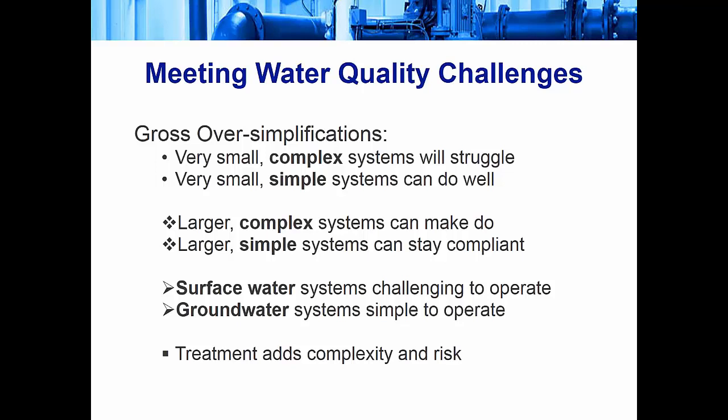When we look at meeting water quality challenges, some gross oversimplifications here. Very small, complex systems are going to struggle to maintain water quality. And very small, simple systems can often do quite well because there's not a whole lot of moving parts. There's maybe no treatment. Very simple, ensure that your well is in good condition and you'll mostly be fine. Larger, more complex systems can often make do. The more complexity you have, though, the higher the risk of potential failures. Larger systems that are simple will often stay compliant without a whole lot of struggle.